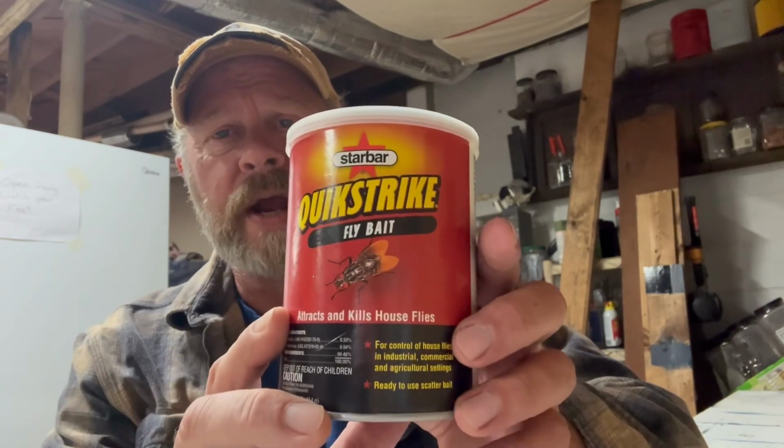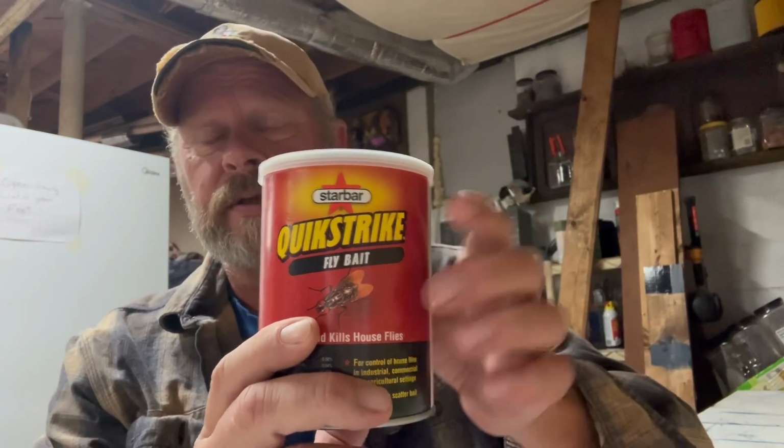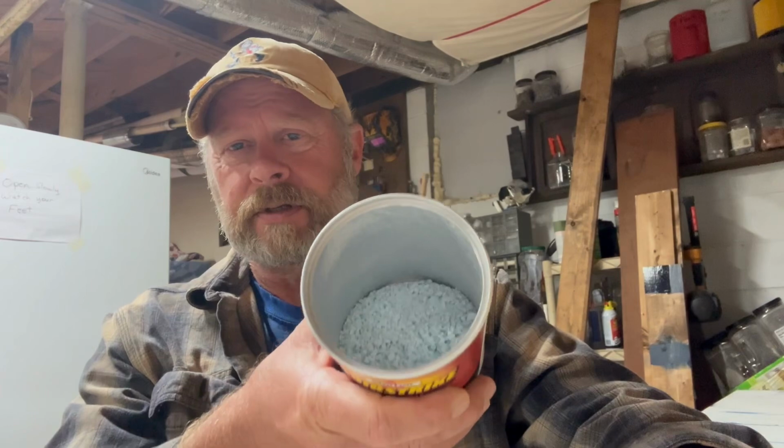This is Quick Strike. It retails for about 20 bucks. 1 pound. Blue granules. This attracts flies and kills them. You can just leave this out with the lid off. Flies will fly into it and die.